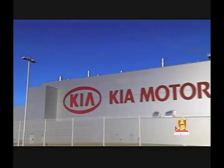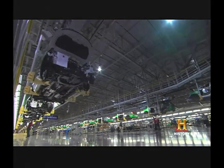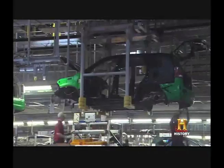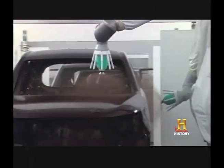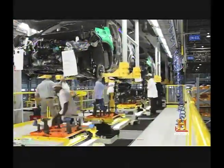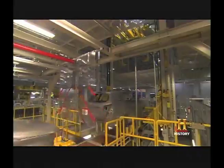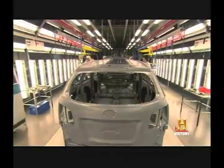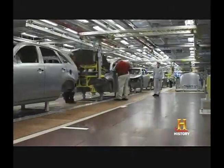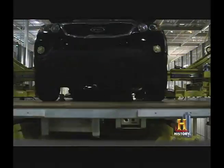Kia Motors Manufacturing in West Point, Georgia is a $1 billion, 650-acre arena of high tech. Everything in this state-of-the-art facility is precisely calibrated for maximum efficiency and speed. Each vehicle will be built in 23.3 hours, and there's no room for error.